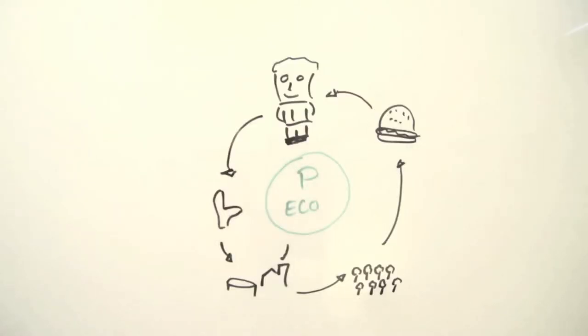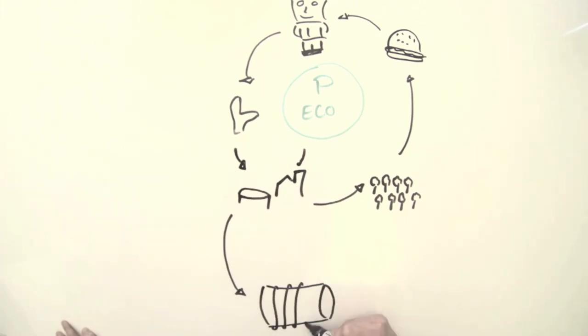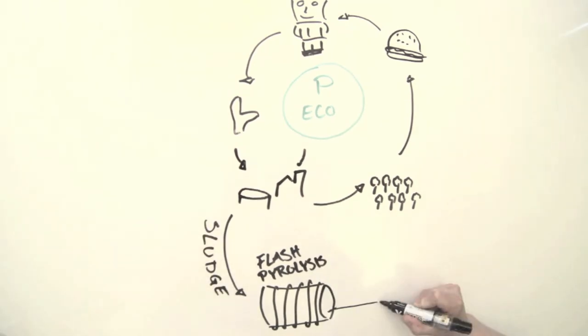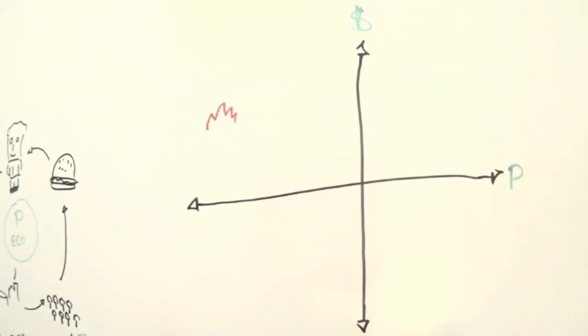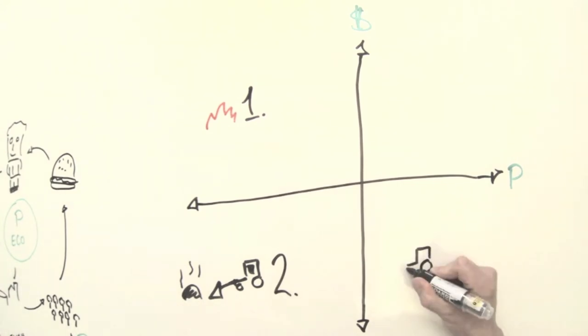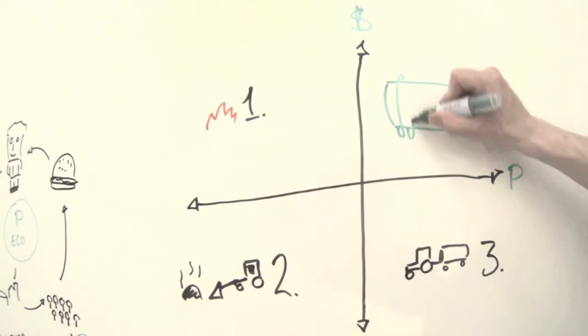Let's go back to the ecosystem of phosphorus. We place ourselves in the existing value chain. This allows the water treatment plants to recycle phosphorus with a reduction of 75% on governmental taxes. At the same time, the bio-oil creates an income for the water treatment plants when it's sold to power plants. From the economic perspective, the flash pyrolysis reactor is capable of recycling phosphorus in an economically sustainable way. This is unique for this industry.